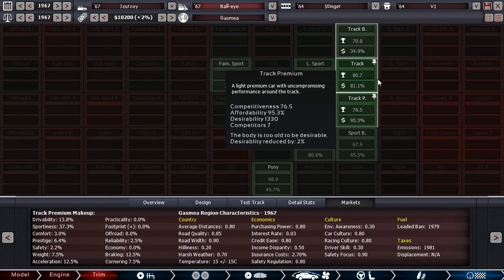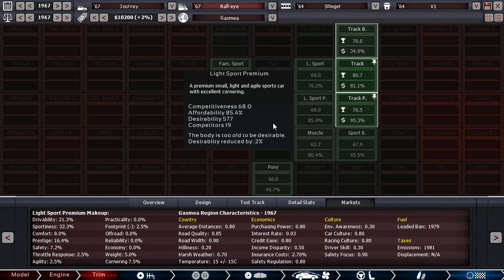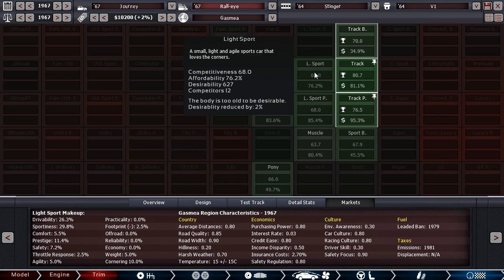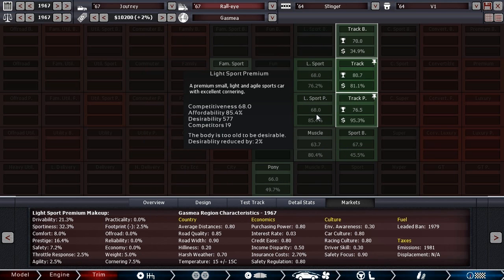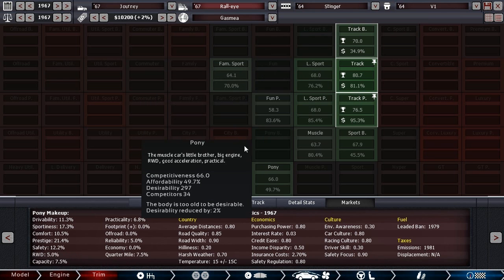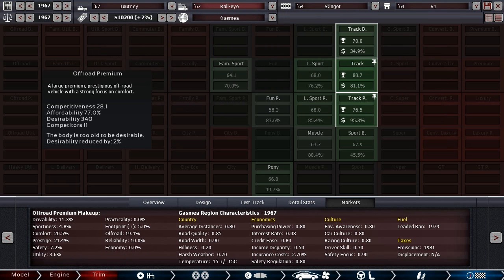I am surprised. It's a track car still. Track premium, track, and track budget. So using that four-wheel drive pretty effectively to make it a track car. And it actually retains pretty good scores in the rest of the sport kind of categories. Muscle, sport budget, light sport, fun premium, family sport, and pony. So a good, well-rounded car. Cheap, $10,200 with a profit. Good to know, good to know.